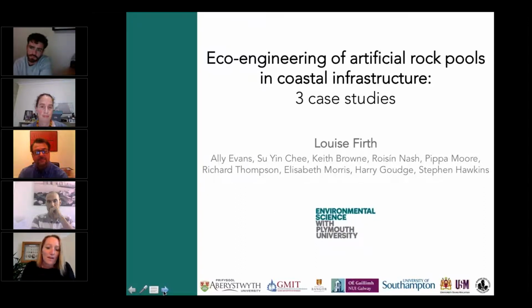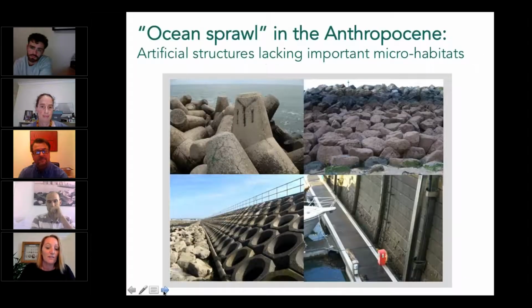So, as Mel had already explained, there's a lot of artificial structures that are proliferating in the marine environment, and people are referring to this as ocean sprawl. Typically, these structures are fairly featureless, like this image here on the top right. It looks like rock revetment, very little living on it, very few microhabitats that are important for marine life, like crevices, rock pools, and pits.